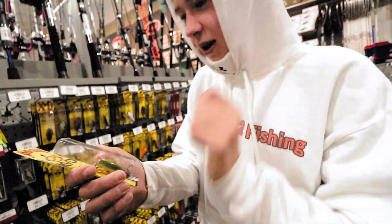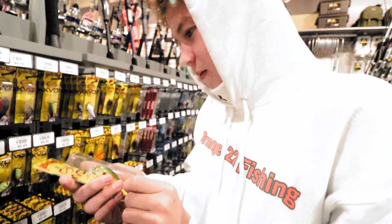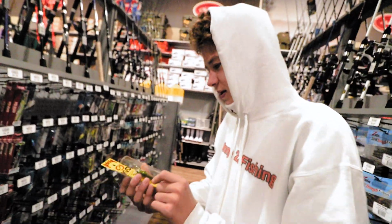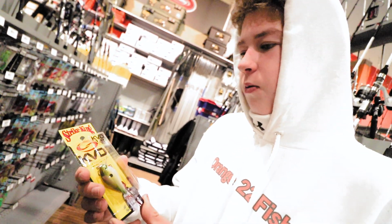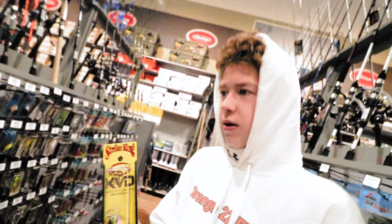Ooh, a KVD crankbait. Looks like a 1.0. I'm kind of happy with that. Not the happiest I could be, but it's okay. It's in that olive color, so it looks pretty light, pretty good for what we're gonna be fishing today. So I'm kind of excited, and I'll choose my other lure.